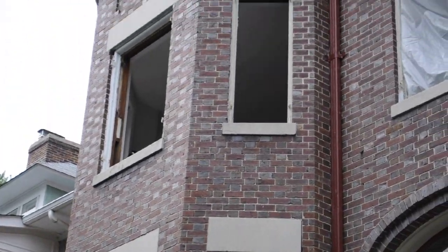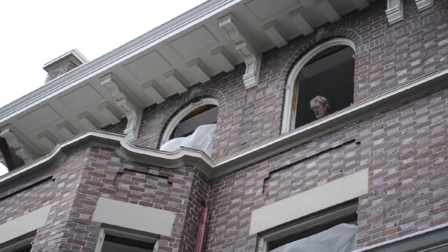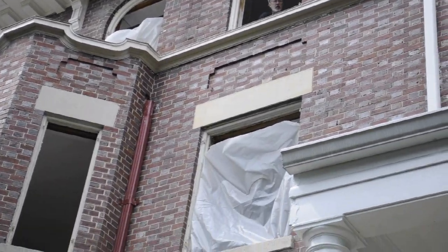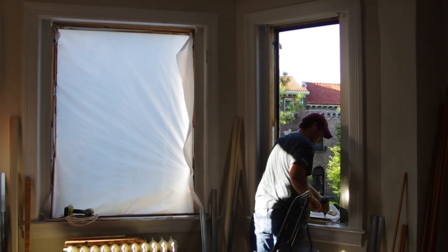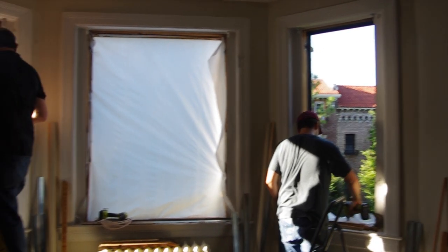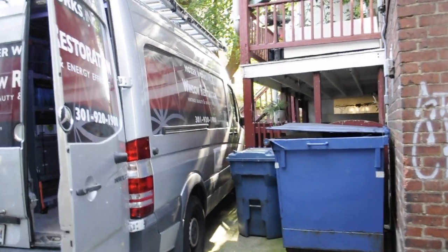Sometimes in our projects, given their location or the elevation of the windows, it's necessary for us to secure the windows and not just weatherize. If we do that, minimally it'd be something like plywood, but occasionally we've had some clients who wanted something of a higher grade like plexiglass.